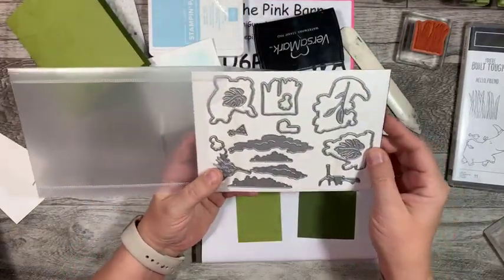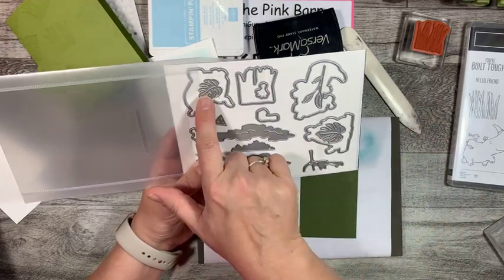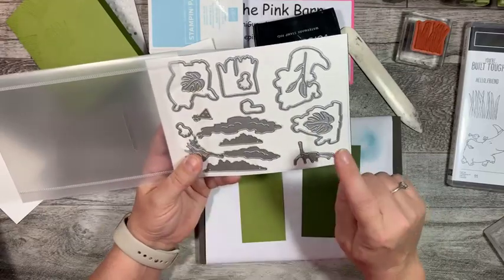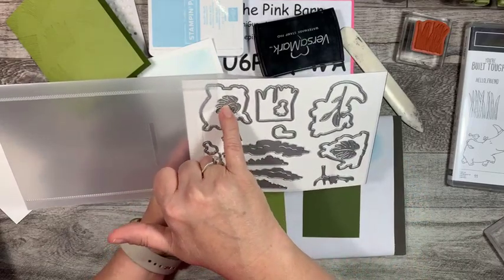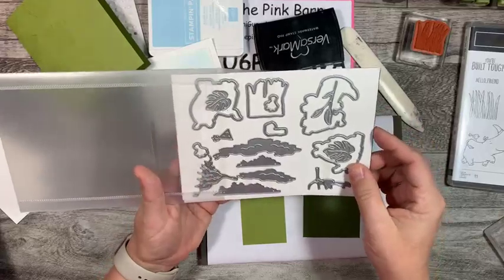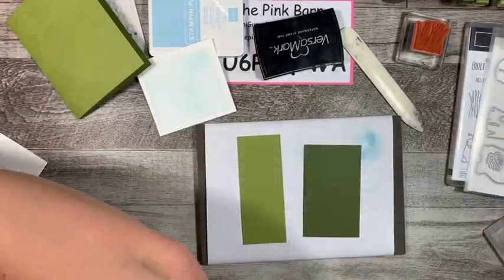Now these ones right here that have the little center swoosh are more for trees. That's kind of like the top of a tree. And then these two are more like the ground. See how there's a straight edge? That's to set as your ground. So I'm going to cut one of each of those in Mossy Meadow. And then I'm going to cut one of the small ones in my Old Olive.